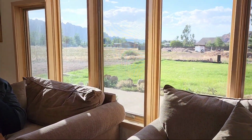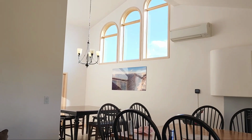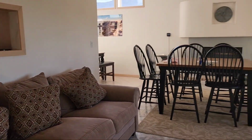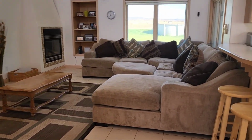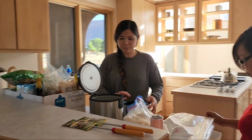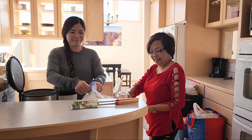Yeah. And this is the view outside. This is the kitchen, and yep, it's a little area over here. And then let's go here, and there's a living room here, living space, and of course, there's the kitchen. Hello. There's more friends to come.